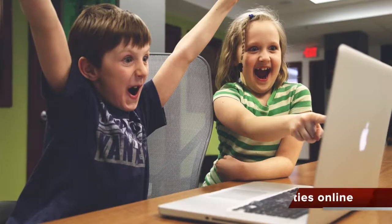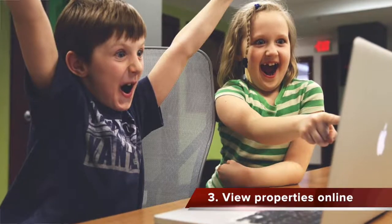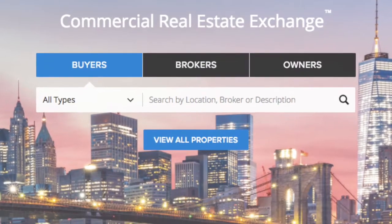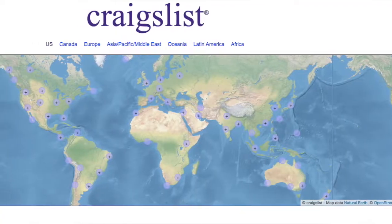Number 3, take a look at what's available online. There are many commercial real estate websites that list office space available for lease or sale. Some of the major ones include LoopNet and Crexi. Another great resource for checking out local available office space is Craigslist.